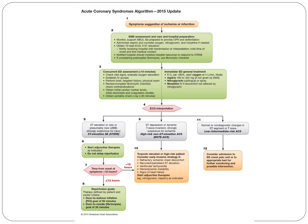We may hold aspirin if, you know, they have an active GI bleed and they're vomiting blood, that kind of thing, or they're being actively treated for ulcers and so forth. But for most patients, 325 of aspirin isn't going to hurt them, okay? And we're going to consider oxygen. American Heart Association says to treat them if their O2 sat is less than 94%, okay?